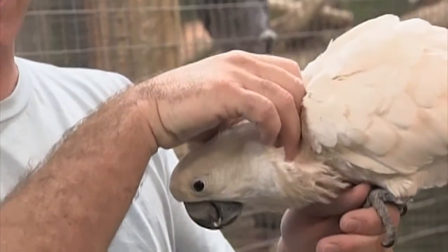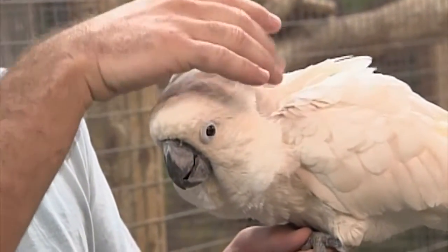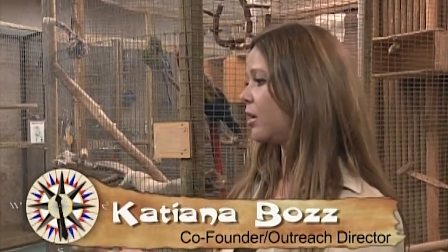Wow. As you were saying, part of why some of them end up homeless is because they don't get enough attention. Absolutely. Especially with parrots, they're very social animals. So if they don't get the attention they need, they go a little crazy. Some of them will start self-mutilating. They become very loud. They can be heard for over 2 miles away with some species. What? And they start screaming very early in the morning, too.